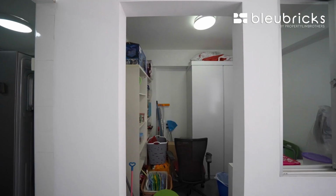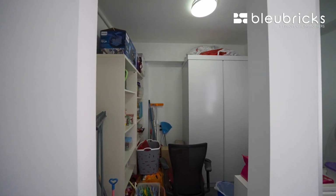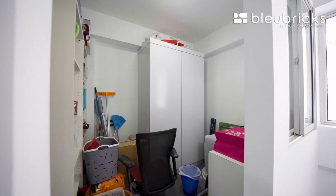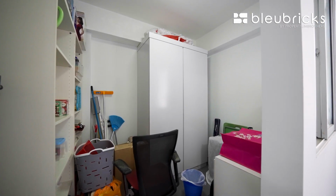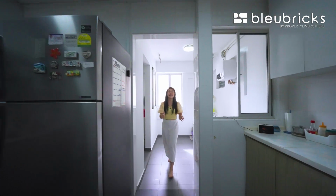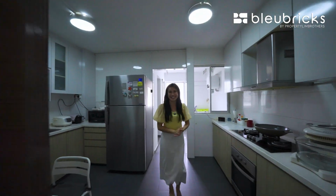And towards my right hand side, this room itself is actually the utility room. And what is great is that there's already a window installed here. So I think if you have a helper at home, this could be your helper's room. Otherwise, this could also be jolly well used as a storage area. Now let's head on right outside as we touch on the pricing analysis.